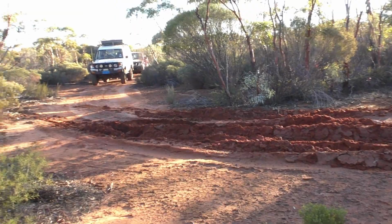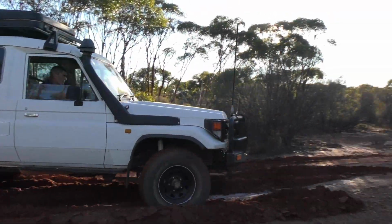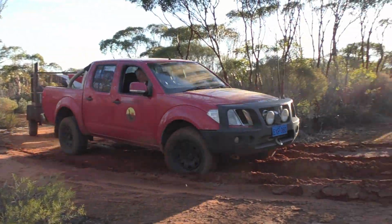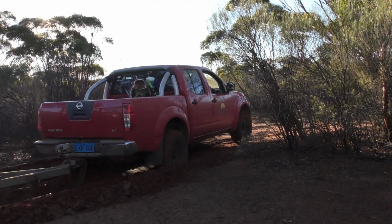We slid into some mud and couldn't get out, until we checked why the front wheels weren't turning. It looks like one wheel was locked and one wheel was free. What a dummy. None of this was recorded, so I can say it didn't happen. But see how easy it is with four-wheel drive selected properly?